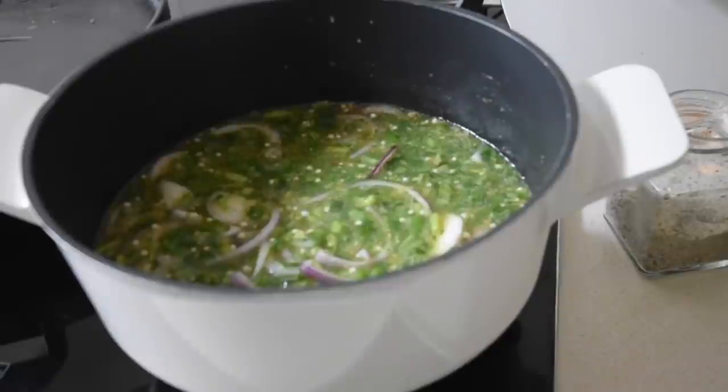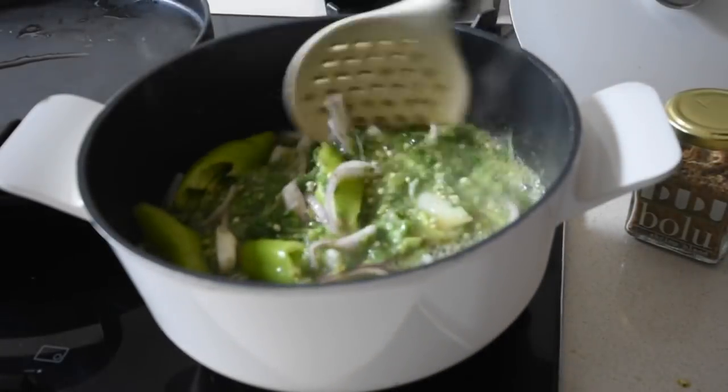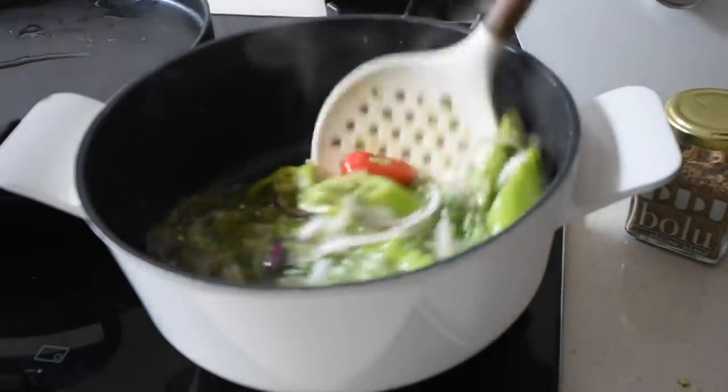Next thing is I'll be adding my peppers. I've added my habanero chili and then also my green peppers. Yum, yum, yum. And this is looking good.